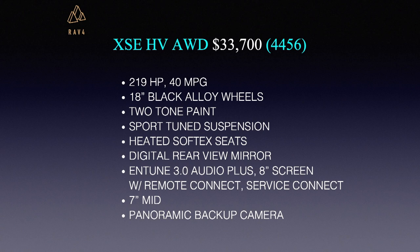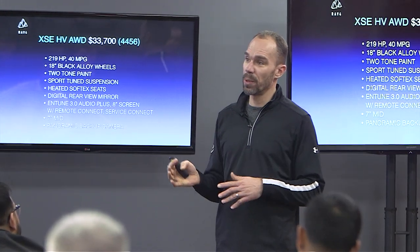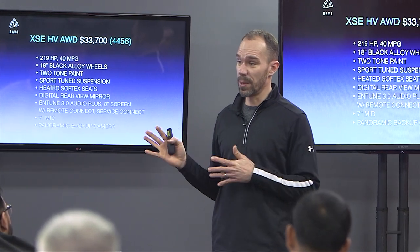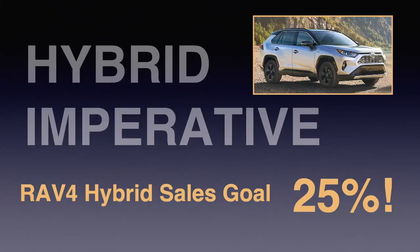You'll have sport-tuned suspension, heated soft techs. You'll also have digital rearview mirror standard, although that's an option on other grades. You'll have Intune Audio Plus with the remote connect and service connect, 7-inch MID, and the panoramic backup camera. So it's kind of positioned between the equipment of an adventure and a limited. So it's not quite limited, but it's got a little bit more than the adventure does.